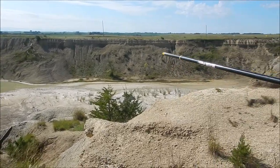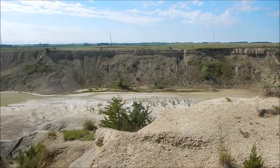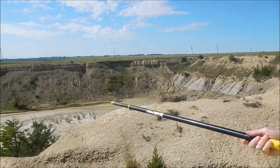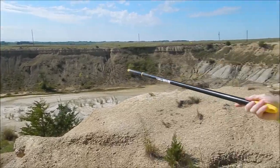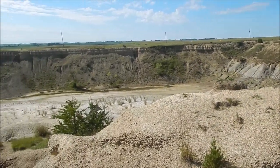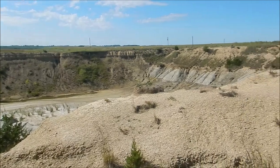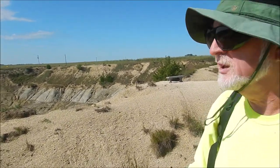So what did they use the clay for? Drain tiles. Okay. And bricks. So they had to remove the overburden to get down to the actual clay. And then when you get about halfway up and toward the top, is the Cerro Gordo layer, and that's more limey. And that's where a lot of your fossils are coming from, the Cerro Gordo.